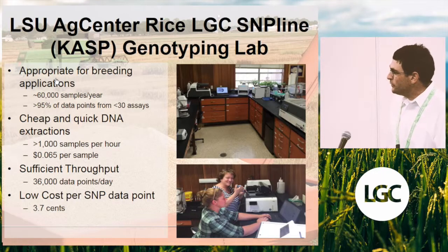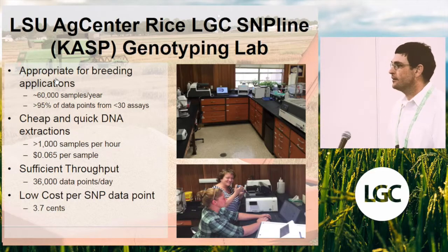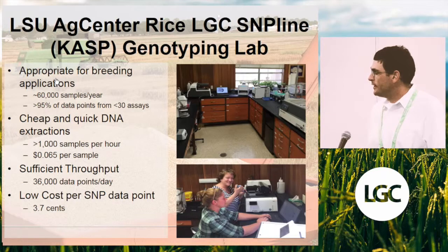The system also works with a very quick and dirty kind of a hotshot type of DNA extraction. This is important because if we're doing $1 extraction or something like that, it's $60,000 a year in DNA extractions, and that's a good chunk of what we have allocated for this marker lab. So we're doing a very cheap and dirty DNA extraction, and the system works pretty well with that.